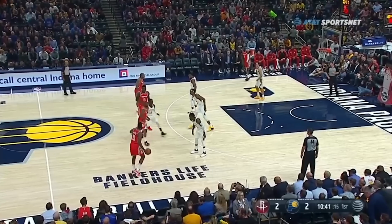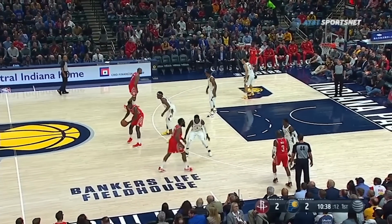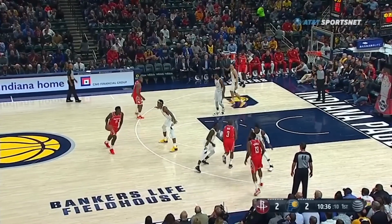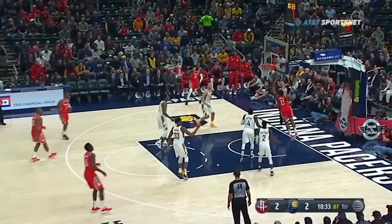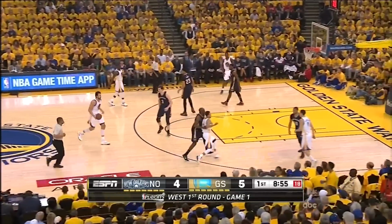The 5-out nature of this set is a pass to the middle of the floor, usually to a big, and then screening action off of it, with this spacing allowing for a backdoor cut or different looks out of it. This was really made popular by the Golden State Warriors when Steve Kerr took over.